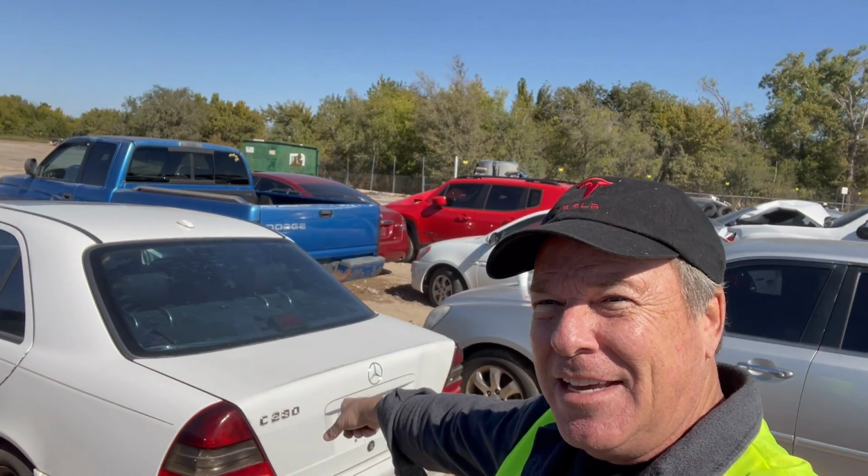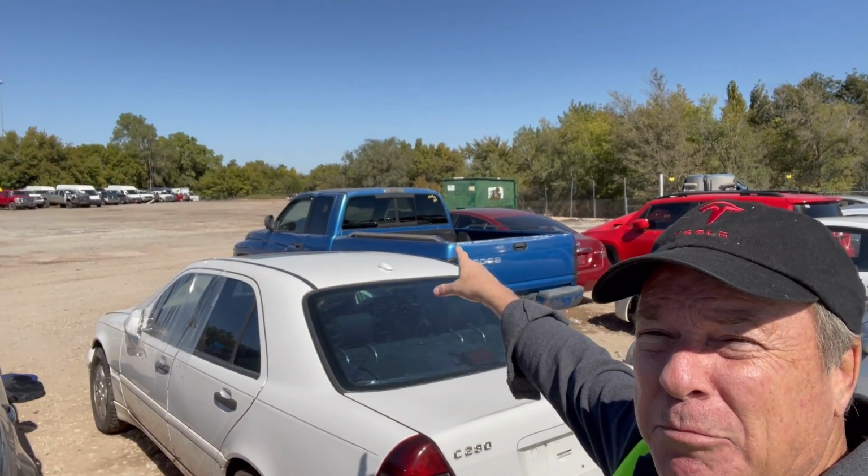We're going to talk about the blue Ram truck. It's first on our list for today. Let's see what she's got.